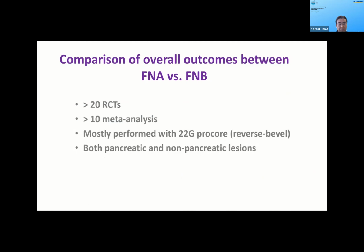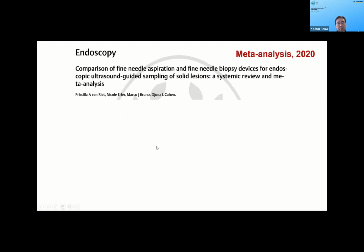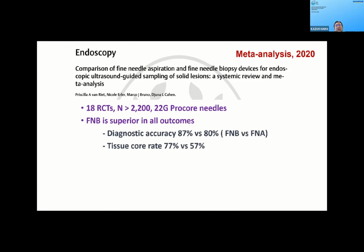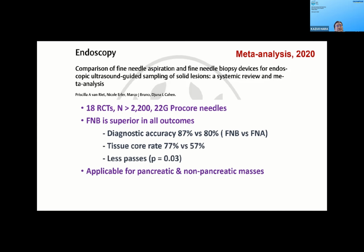There are many studies, including more than 20 RCTs and more than 10 meta-analyses, studying the overall outcomes comparing the FNA and FNB needles. Most of the studies were performed with the 22 gauge Procore reverse bevel, for both pancreatic and non-pancreatic lesions. The largest meta-analysis comparing FNA and FNB was published in 2020. It included 18 randomized control trials with over 2,000 patients, all done with the 22 gauge Procore needles. The results show that FNB is superior to FNA in diagnostic accuracy and tissue core, and it requires fewer passes. These results are applicable for both pancreatic and non-pancreatic lesions.